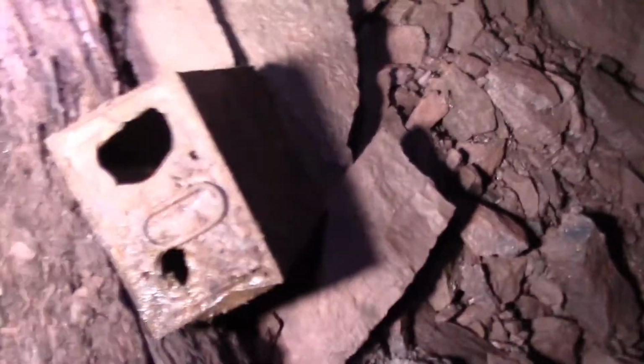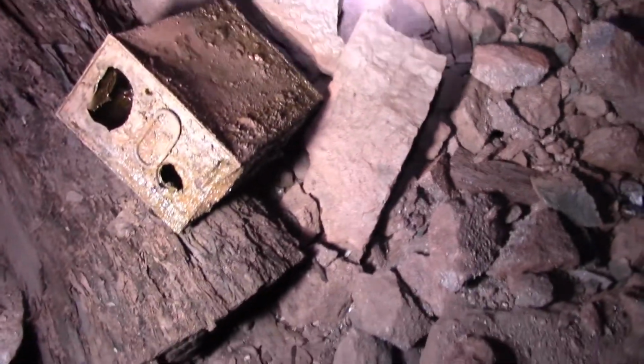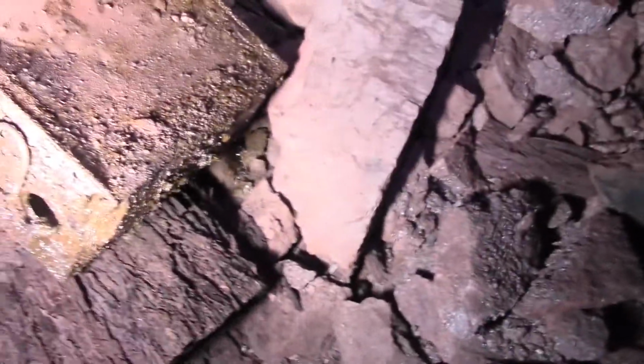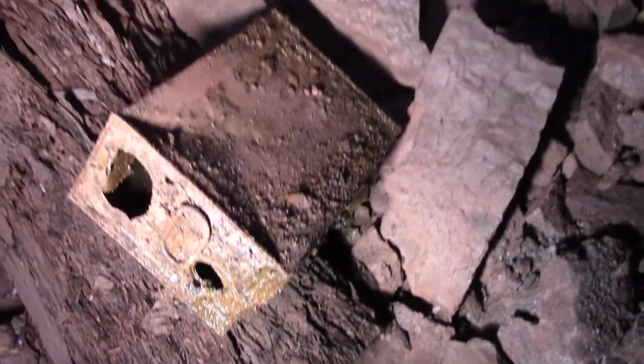And there's another can that actually looks like it was a grease can, just like the one up above. It looks like you can almost see grease in it right there. Wow, wouldn't be surprised. But anyway, that's really old.